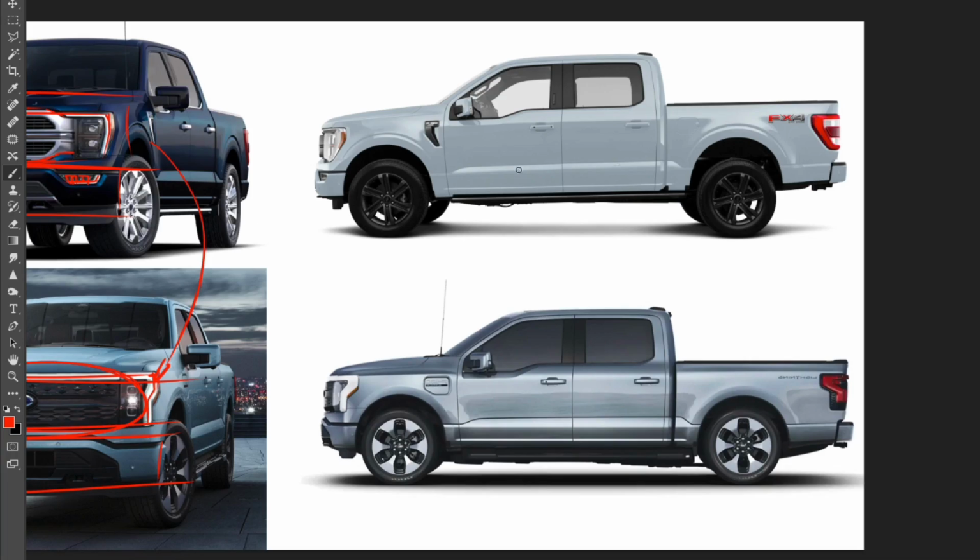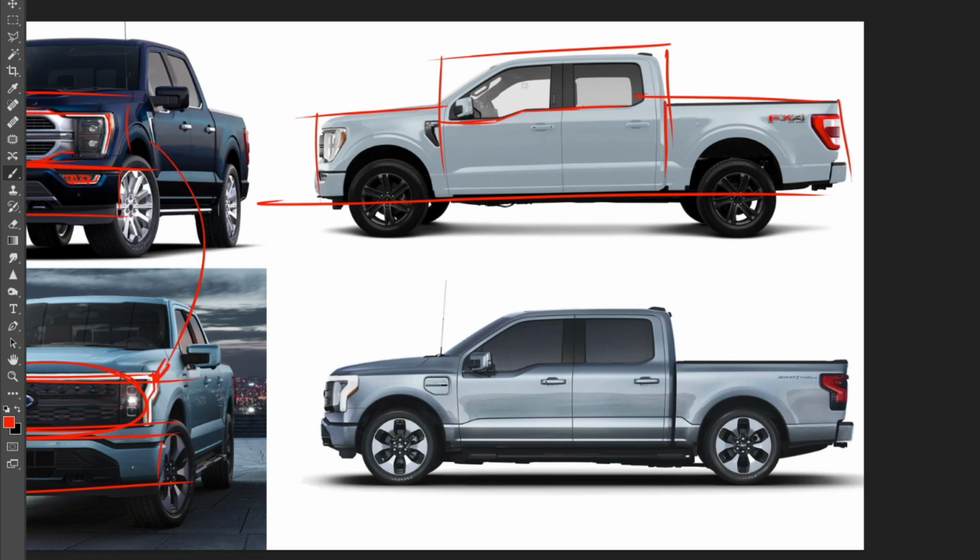So let's have a look at the side view here, and I can just show you just how similar these are. We have the typical three-box solution in the design of the Ford F-150, obviously, and we also have this typical dip in the window, which is also an identifier for the side view of a Ford, giving you better visibility.